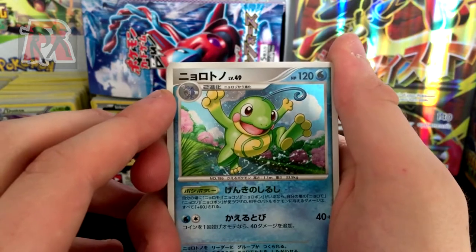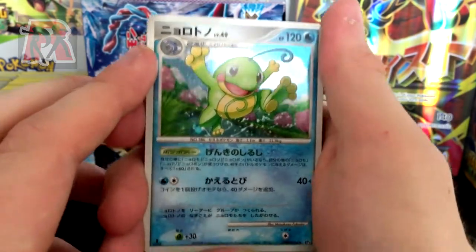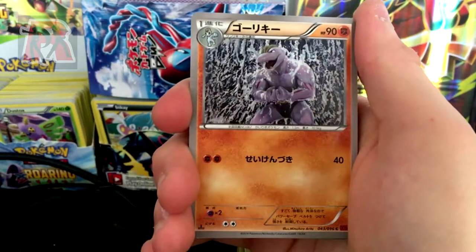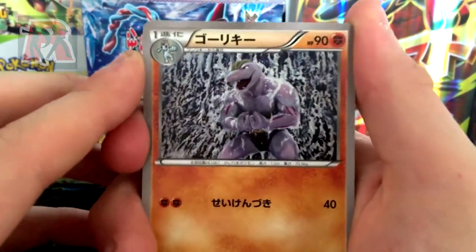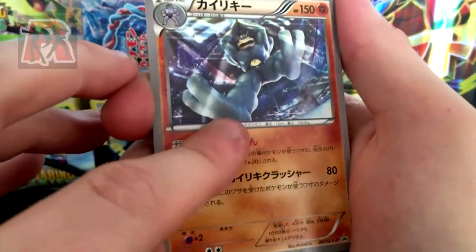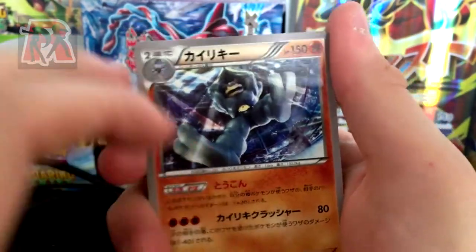Oh, what's this, Politoed? I think that's what it's called. That's an awesome looking card there. Love that one, so that's from the Diamond and Pearl series. We have a Machoke, looking absolutely boss there, tensing its muscles. Oh, okay, so we have a Machamp straight after the Machoke. I honestly thought it was a holo there for a second.